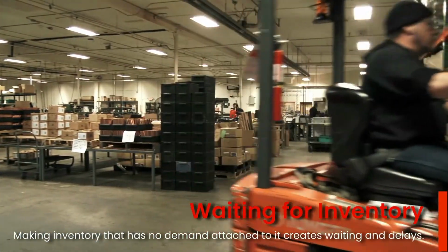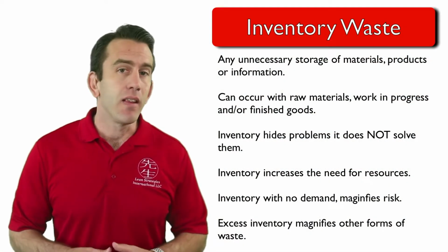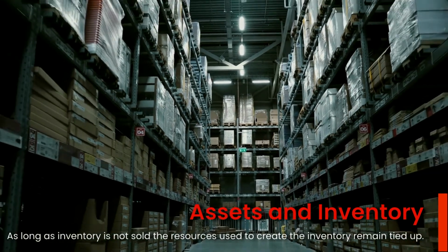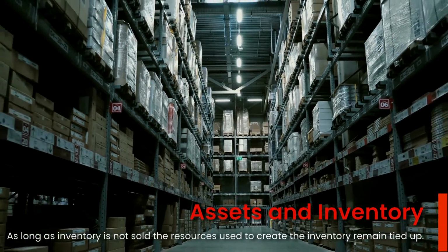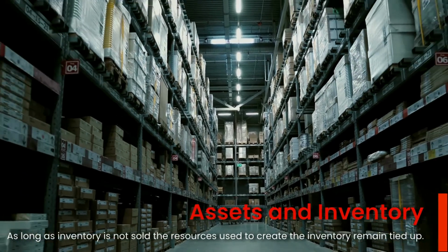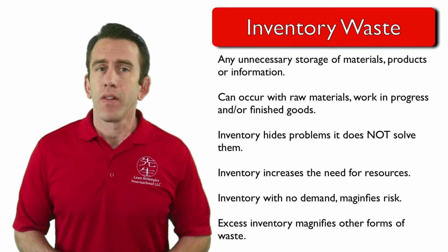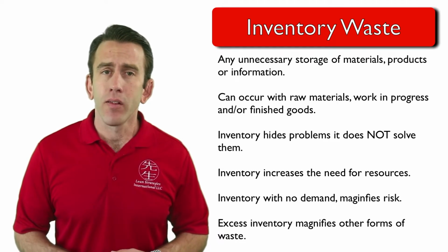Every piece of inventory must wait for others to finish before they can begin. The final thing that you need to consider with regards to inventory is that as long as inventory is not sold, the resources used to create the inventory remain tied up. This includes financial resources, time, materials, and energy. So, how do we remove the waste from inventory? While you will never remove every form of waste in any organization, there are ways to drastically reduce it and remove it at some points in the process.